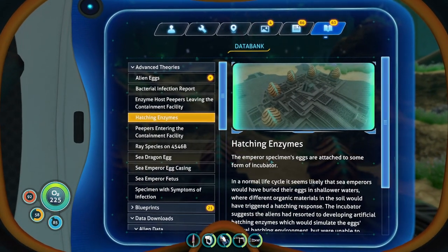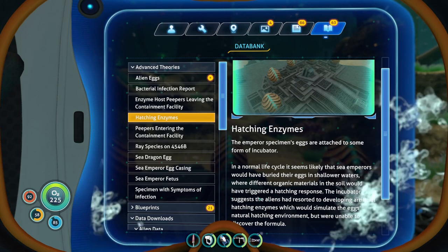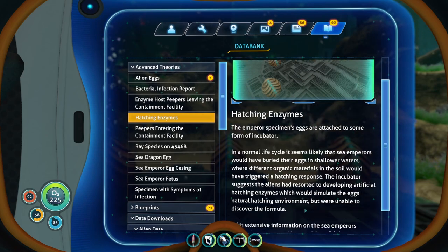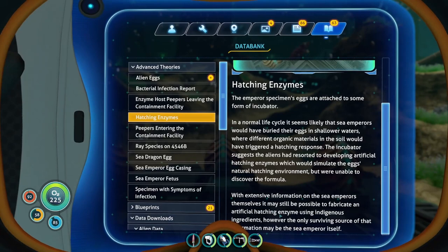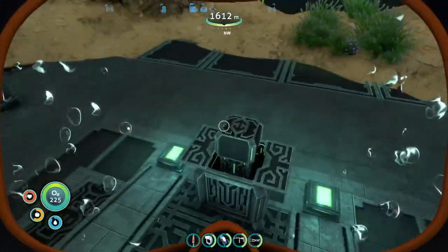Hatching enzymes. The emperor specimen eggs are attached to some sort of incubator. In the normal life cycle, it seems likely sea emperors would bury their eggs in the shadow of the waters, where different organic materials and soft soil would trigger a hatching response. The incubator suggests the aliens have resorted to developing artificial hatching enzymes that would stimulate the egg's natural hatching environment, but are unable to discover the formula. With extensive information on the sea emperors themselves, it may be possible to fabricate an artificial hatching enzyme. However, the only source of that information is the sea emperor itself.